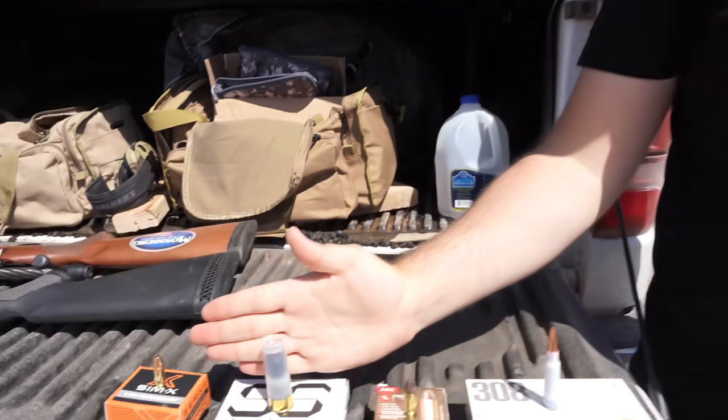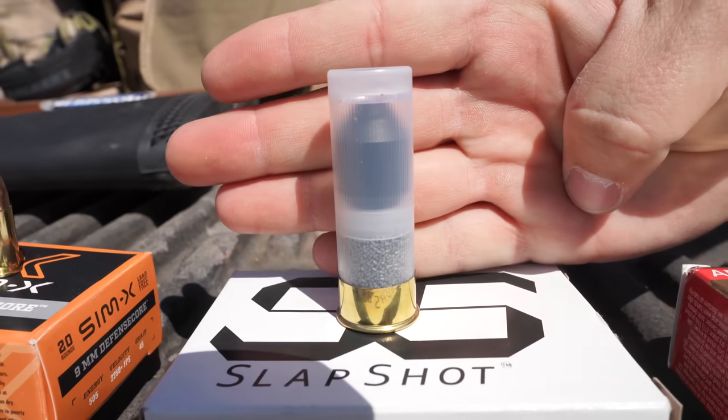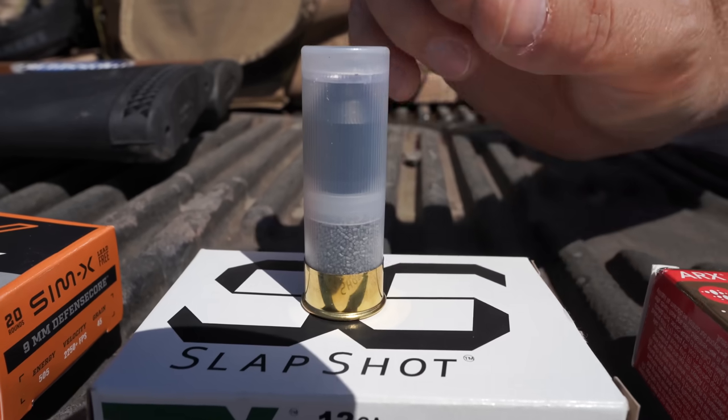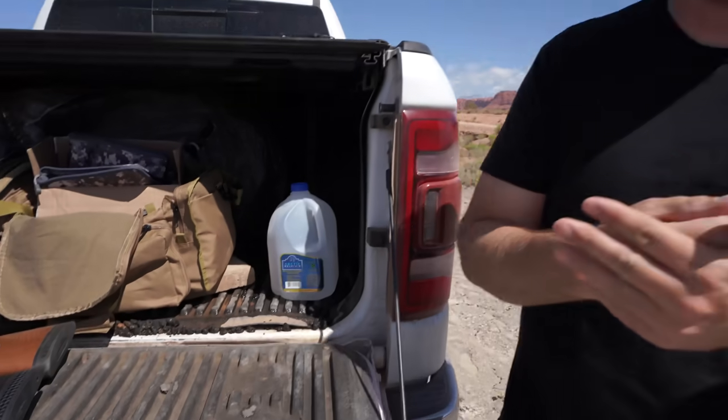Then, this is your typical 12-gauge shotgun slug, but inside it, that slug is made of, again, polymer or plastic. It can make a huge hole and shoot way faster than a typical shotgun slug, but again, not penetrate past where you want it to go for personal defense.